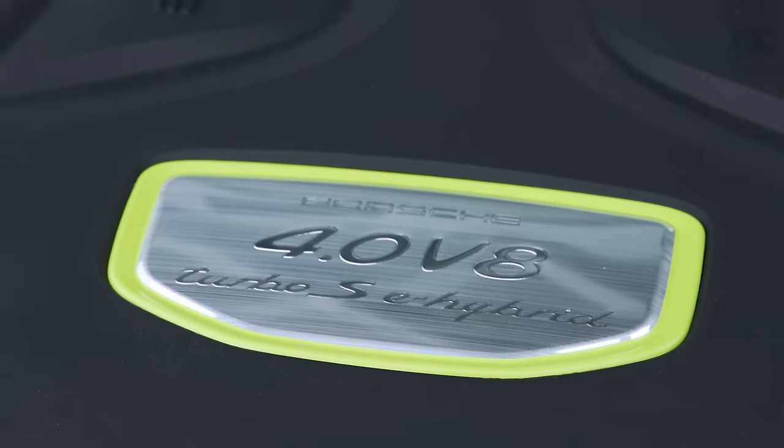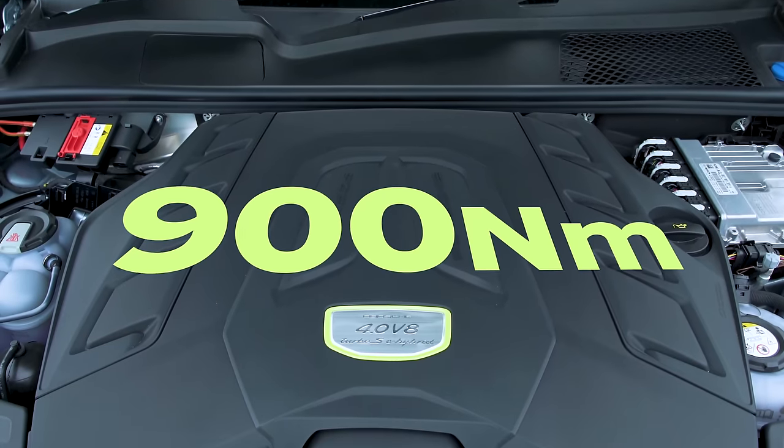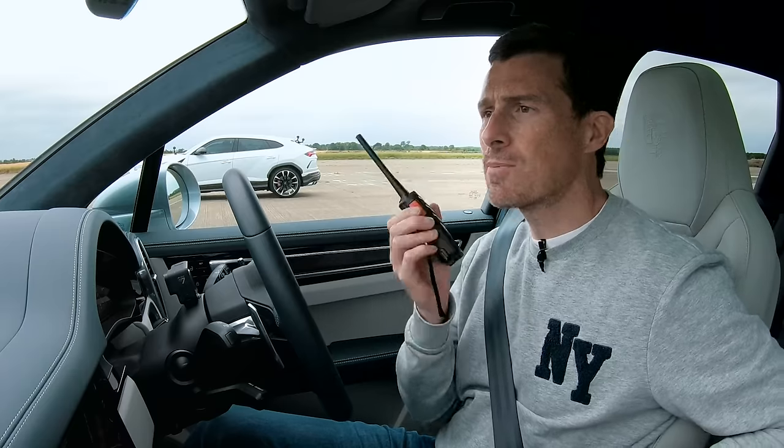Let me tell you about this car. It has a 4-litre twin turbo V8, but it's married to an electric motor. It's got some batteries on it. As a result, it produces 680 horsepower combined and 900 newton metres of torque. It's quite a heavy thing. It weighs over 2.5 tons actually. It costs £123,000. Now to find out about the Urus, I'm going to speak to its driver.